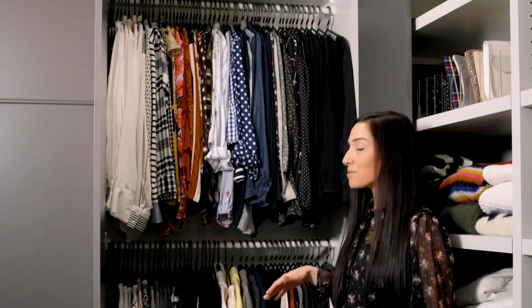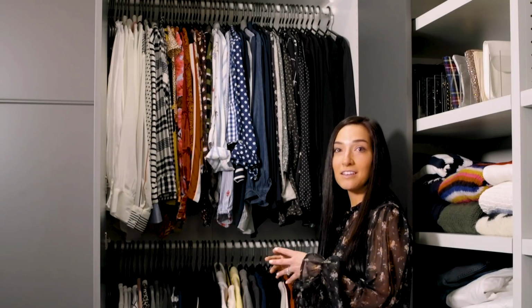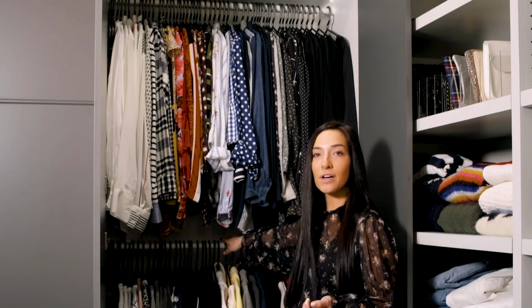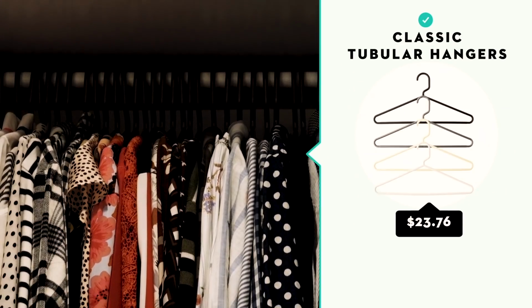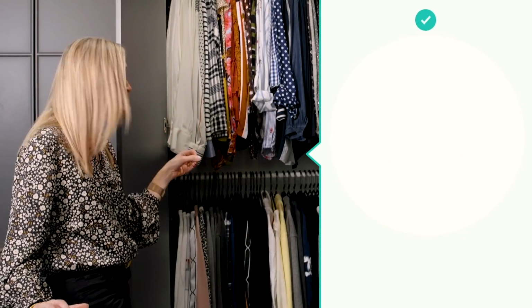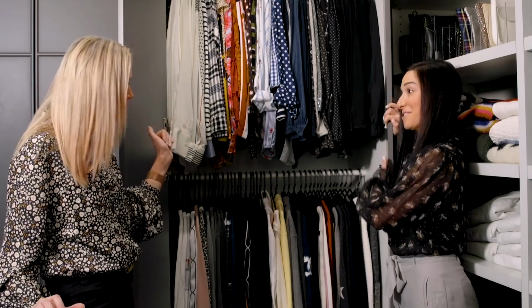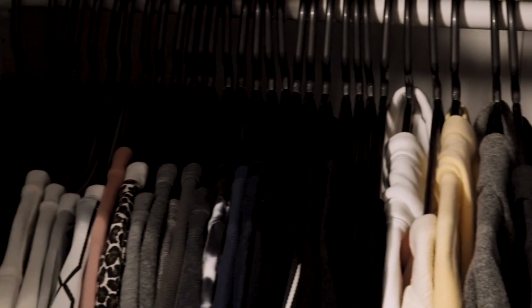And we also switched out the hangers because we want to streamline and make all the hangers the same. So we brought in some more of the tubular hangers that Jane already had. I got these ones at the Container Store, but I think you can get them at other places. Really simple, inexpensive. I go for that gunmetal gray because they look sort of like metal. Also, I happen to like gray. My son's name is Gray. I find them really easy to put things on and off.